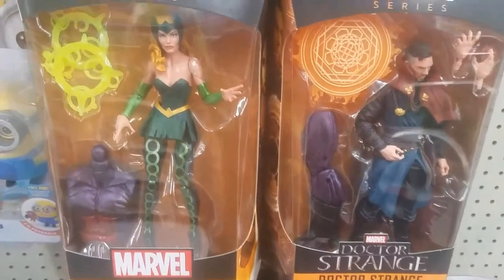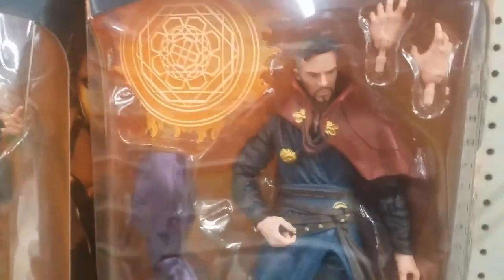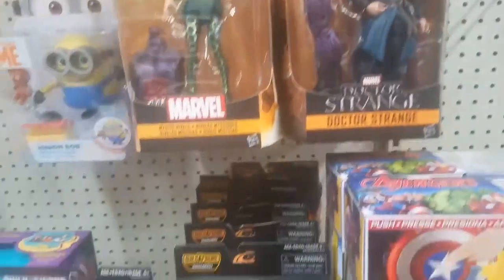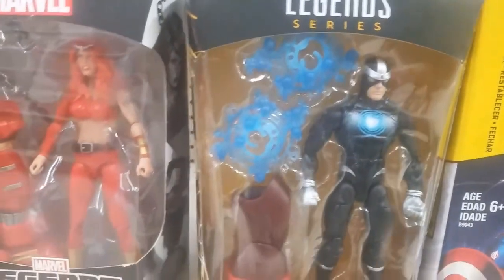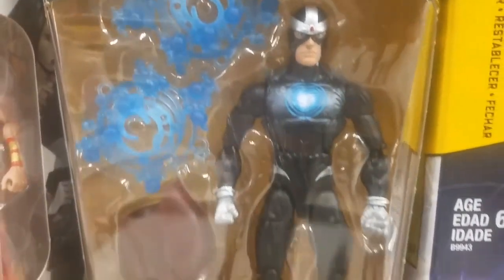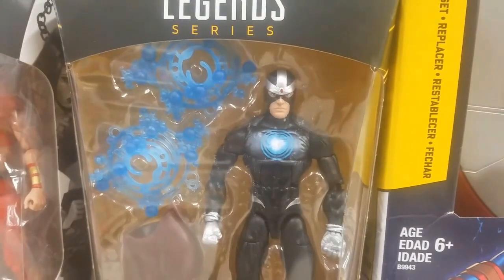Yeah, they had some reduced prices here, but not reduced by much. Just $1 and some change below the average price. There's a nice Doctor Strange one. Pretty good likeness of Benedict Cumberbatch there. I definitely like Havoc. I've always liked Havoc's design, so whenever I see that figure, that definitely jumps out at me. Pretty cool character in that regard.